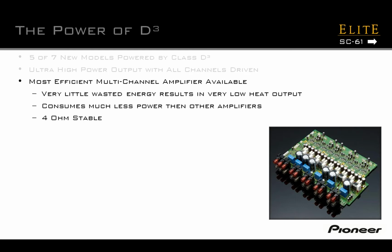4-ohm stable. We were actually 4-ohm stable last year, but we didn't have it in print. This time you've got it in print, so sir, ma'am, knock yourselves out, hook up your Martin Logans, hook up your Magnapans, it doesn't matter. These are very, very efficient designs. And you don't need to do any kind of switching on the amplifier either to handle different ohm loads. It will switch automatically depending on what it senses at the other end.